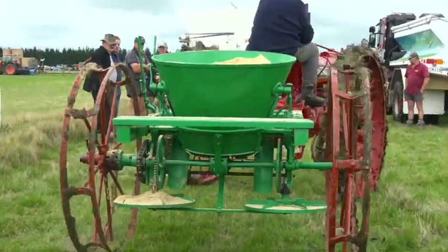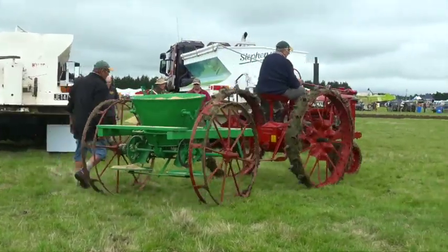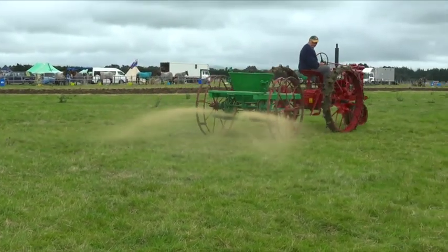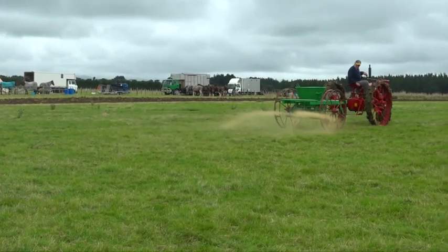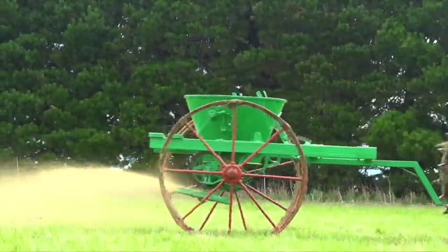This one had sat under trees for years and was in pretty rusty condition in all respects, but it works again. So it's just a hopper going through a mechanical spreading device? Yeah, with two spreaders, two spinners. Spinners. Yeah, but we worked at an event like this last year, and it worked quite well. So, hope it does today. Cross fingers.